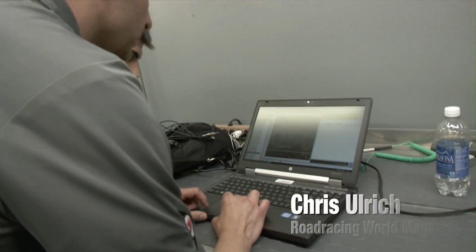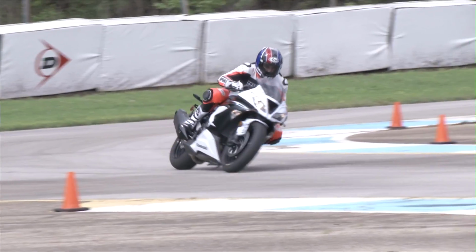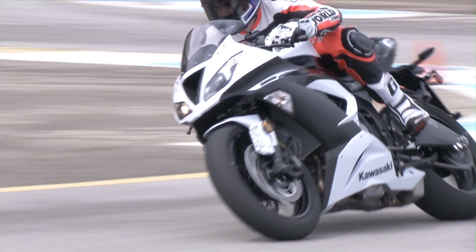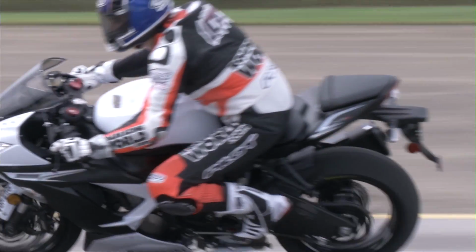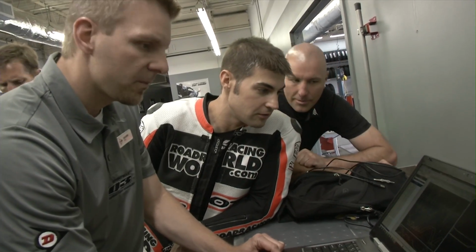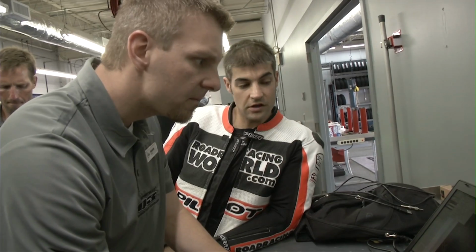Got about a second, 1.3 seconds quicker with the Q3. That's your outlap. It's on the Q3, 13.9, 12.7, 11.5, 11.3. You gained a tenth of a second every tenth of a mile around this track. Yeah, it's pretty good. That's because the thing wasn't skidding around. The chicane.